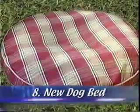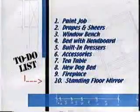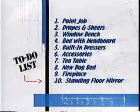The room will need a tea table to match the one in the movie, plus we're adding a new bed for the dog. Liz will have the added duties of finding some sort of fireplace with a mantle and a standing floor mirror, adding up to quite a challenge for our HollyRooms crew. Oh, and one more thing. Liz will need to take Tim and Elisa shopping.